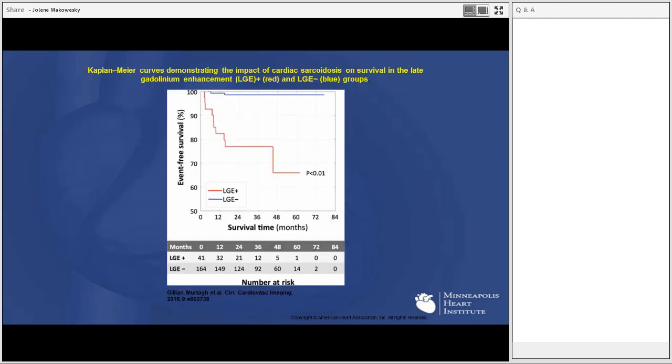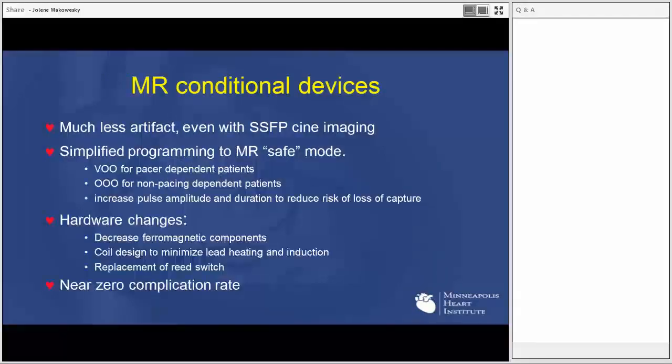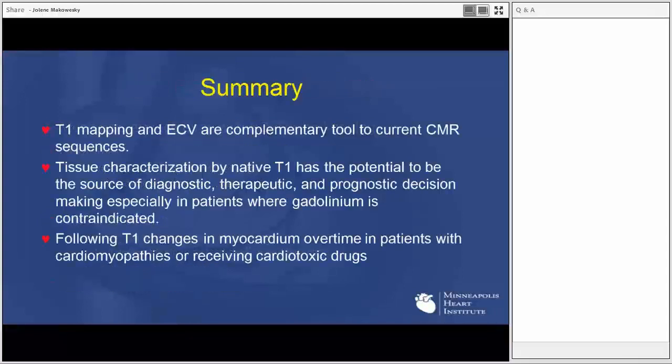It has been shown that in a patient who has sarcoid, any delayed enhancement means the outcome is worse. This is again in graphic form. If you have delayed enhancement, your outcome is less optimal. Let me skip some of this stuff, but ECV and T1 mapping are complementary tools to what we have. It is a way we can characterize the tissue, so it can help with diagnostic and therapeutic decision making.